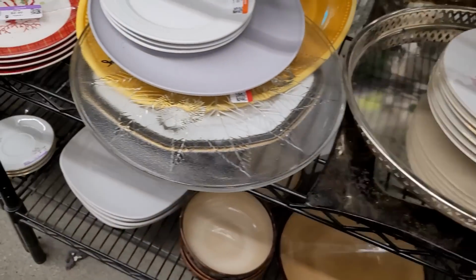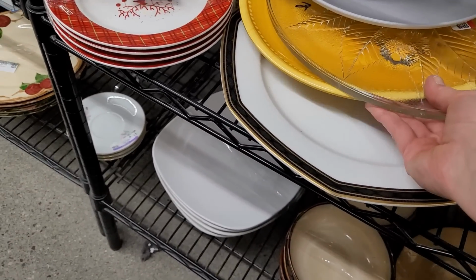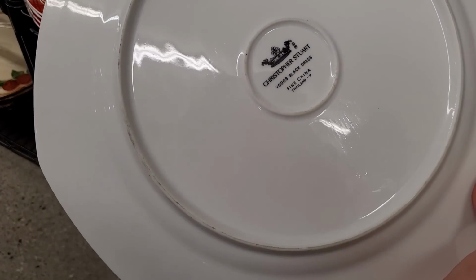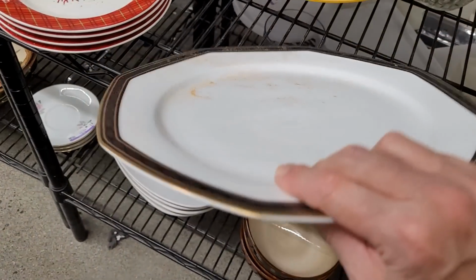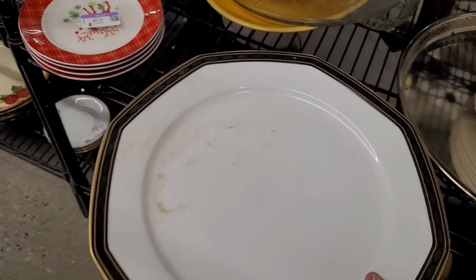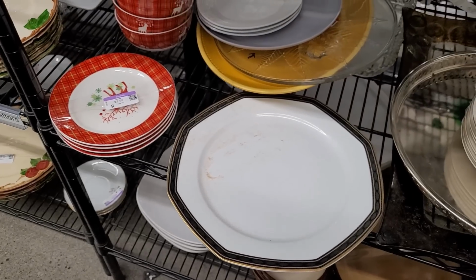We'll keep going. At the bottom of this stack, there's a black and gold edged piece. Quite interesting because it's octagonal, 8 sides. You don't often see that. It's a Christopher Stewart. Their piece is probably only about a $15 item. And you know me, shipping plates and platters isn't my favorite. So I am going to restack the pile and leave it for somebody else.